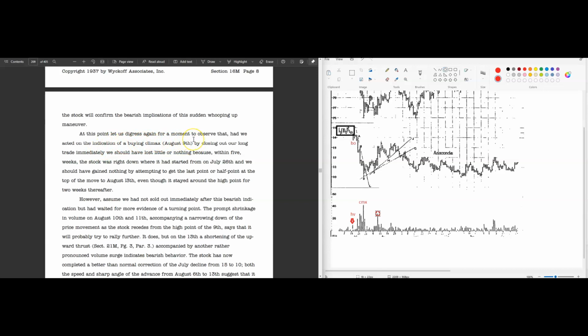So let us digress again for a moment to observe that had we acted on the indication of the buying climax on the ninth, saying that this is possible buying climax right here, by closing our long trade immediately, we should have lost little or nothing. All right, so he's identifying this hypodermic maneuver as a buying climax. You see right here where it looks like a breakout against this base, but he's saying no, this is a buying climax possibly because it's so sudden. And then if he was long he would exit on that climax.